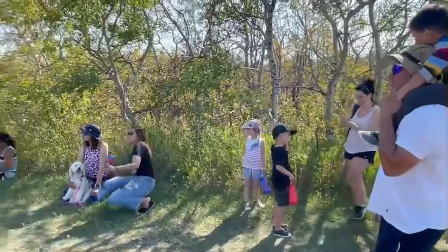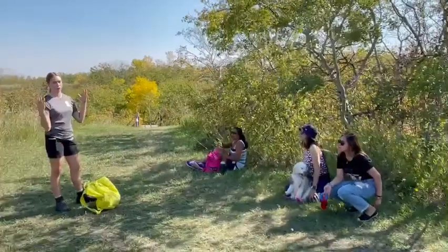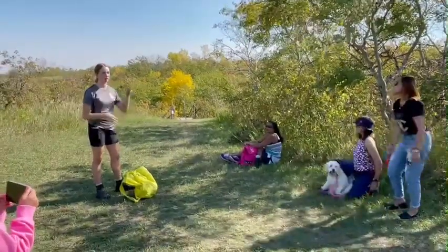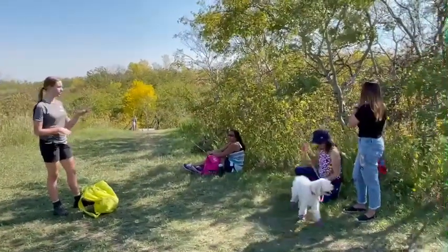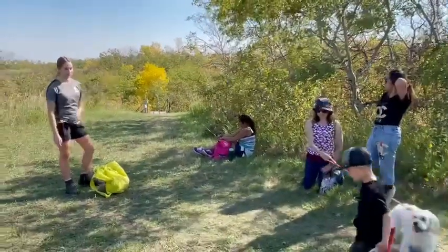So lots of times if you see scrapings on a tree, the deer will scrape their antlers for multiple different reasons, sometimes trying to get them off. Males will also use it to mark their territory. So it's kind of putting their scent on a different tree.